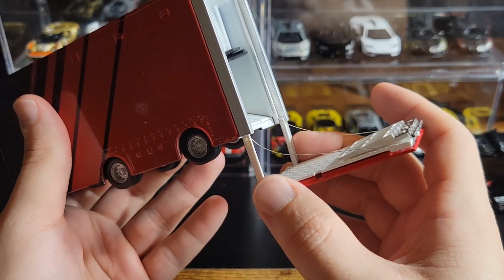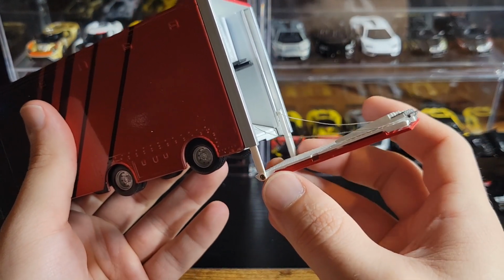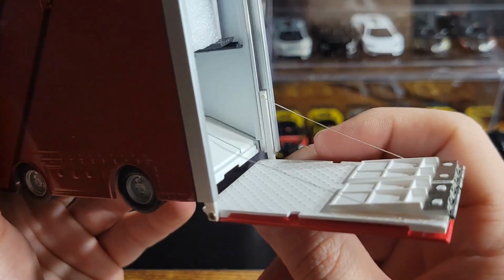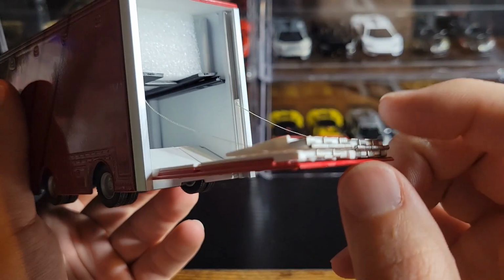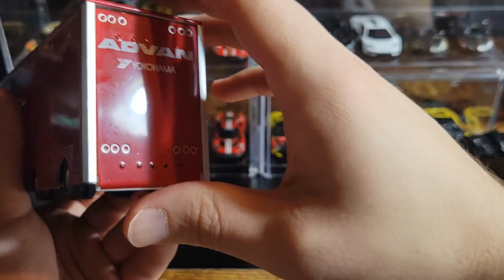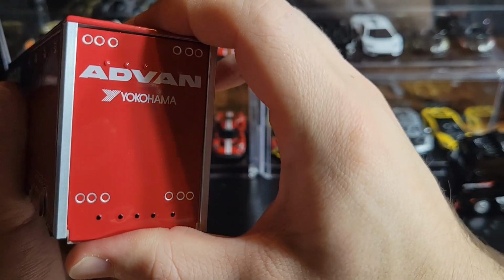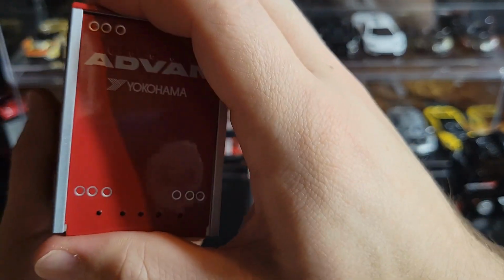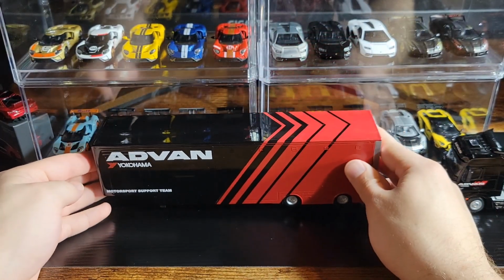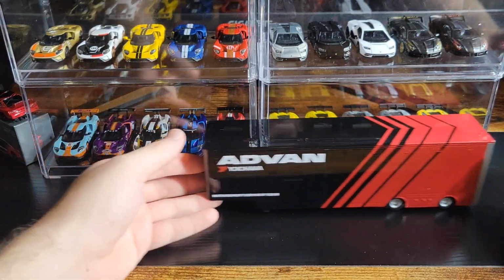This little thing does fall out if you let it slide all the way down, and then these little white things just slide up in these tracks. And then once you get it in there, you can just fold it back up like that. And once you get it folded all the way in, you can push it up a little bit to secure it. So yeah, very cool. I always really like these trailer sets. I think they're pretty neat.